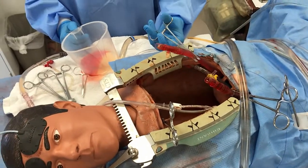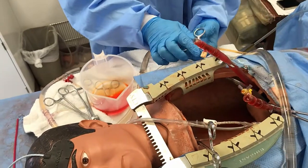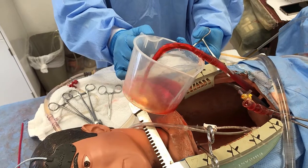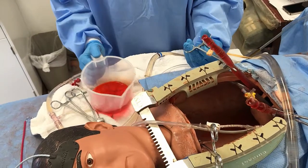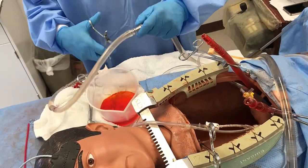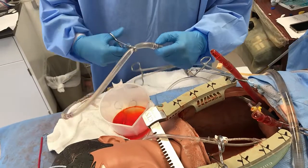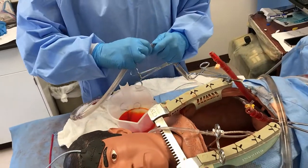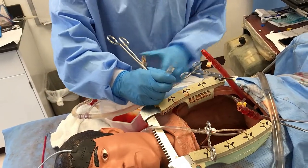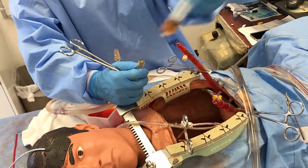But what we have here is a cannula hooked up to our simulator that would be in the patient's arterial system. So the surgeon has placed that cannula. He's going to bleed any bubbles out of it. And then you can connect that up to the heart-lung machine. That loop that he's separating there is a connection between our arterial and venous lines. He's going to take the arterial line and connect it to the arterial cannula.